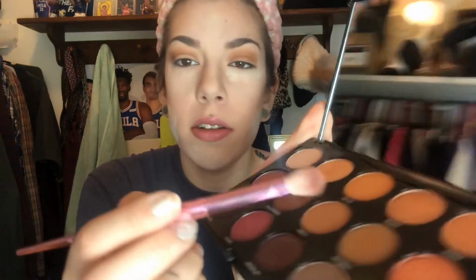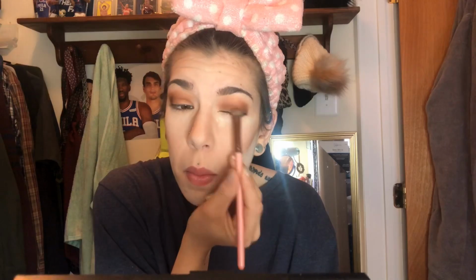So I'm gonna do shade Editorial right here. I'm using a smaller brush now. I'm gonna put this in the crease. So I'm gonna go in with the shade Hello right here. Okay, I'm going to go into the shimmer shade Talon right here, and I'm going to see how it goes on without wetting the brush. So yeah, it definitely still shows up. I don't think it really needs wetting, and I don't want it too bright either. I think I'm just going to leave it as is. Okay, but I am going to wet the brush for the inner corner.